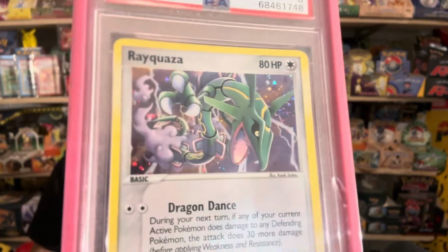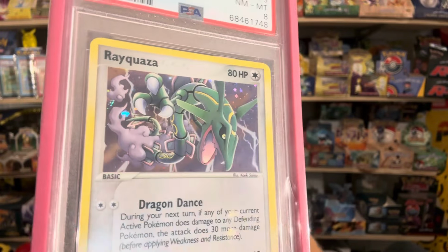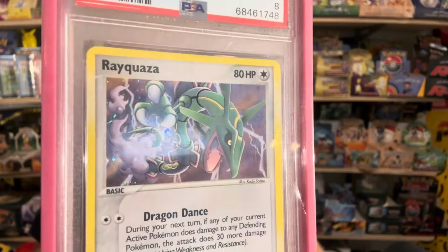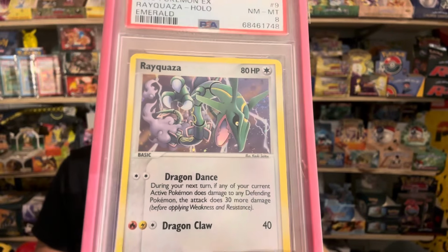And then you've got this Rayquaza. It's just, oh my god, dude. Look at this art. It's incredible. This thing is incredible. Absolutely gorgeous. So this is a super slept on Rayquaza art in my opinion that I really, really like.